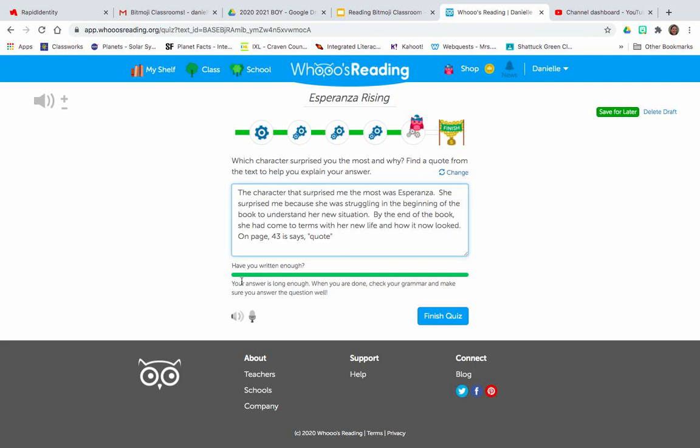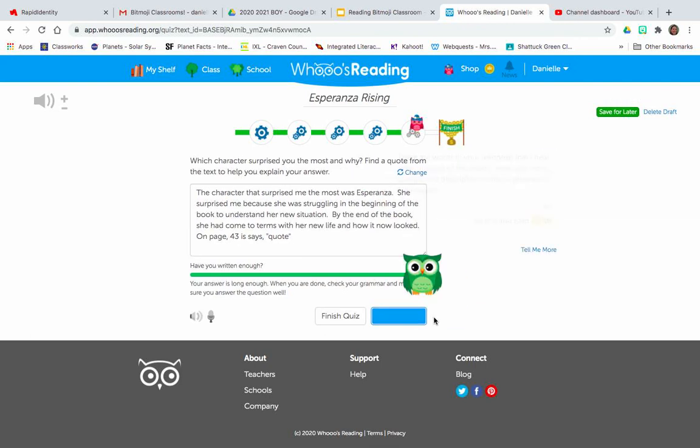You can see down here my answer is long enough. Check your grammar, make sure you answer the question well. So read it back to yourself to make sure that you've answered it correctly. Okay? If you want to save it for later, you can save it and work on it again later. If you want to delete it, you can delete it. If you're good with what you wrote, you click Finish Quiz.